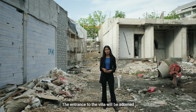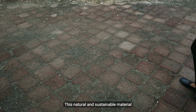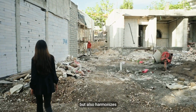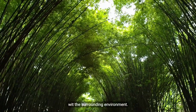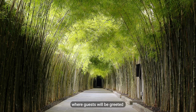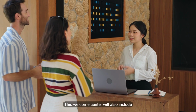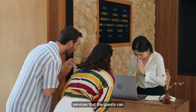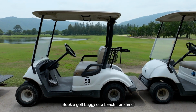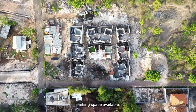The entrance to the villa will be adorned with a stunning bamboo covering. This natural and sustainable material not only adds a touch of elegance but also harmonizes perfectly with the surrounding environment. This will lead to a welcome center where guests will be greeted with a 5-star greeting and welcome drinks. This welcome center will also include services that the guests can easily order to be delivered to their villas. Book a golf buggy or a beach transfer, and there is ample parking space available.